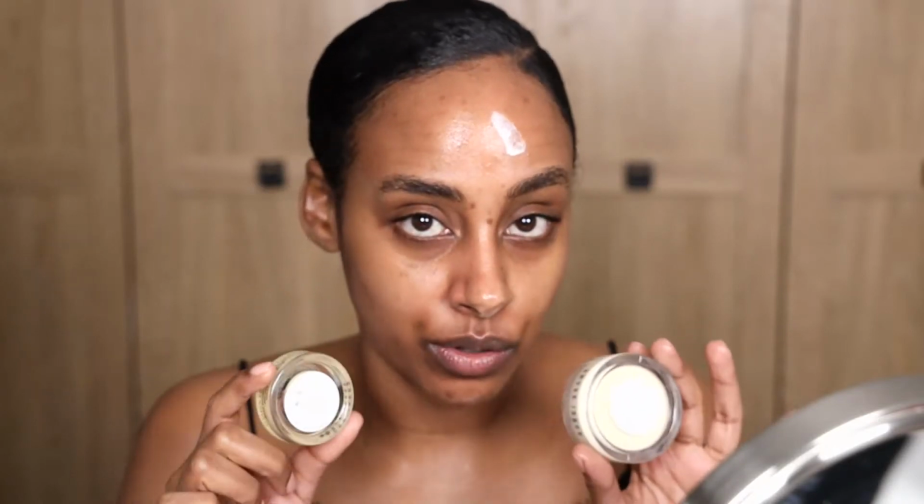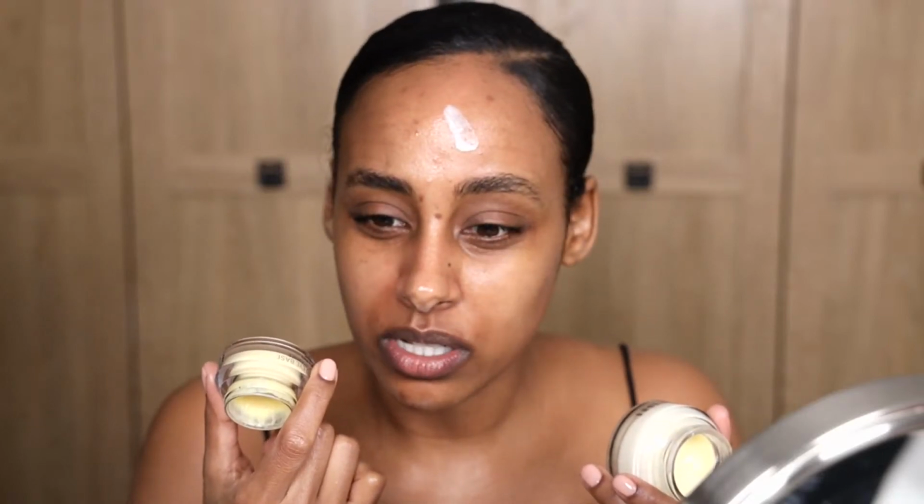So Vitamin Enrich Face Base has been around a lot longer than Eye Base. Eye Base was one of the newer additions to the Bobbi Brown line. This actually came out, I think it was Bobbi Brown team, I don't know if you can quote me, but I believe it was the summertime, this past summer in 2020. But this has been around for years and a lot of people swear by it.